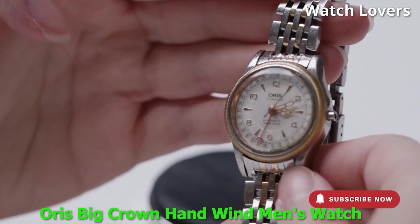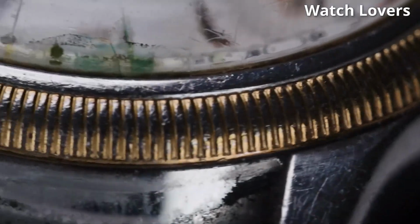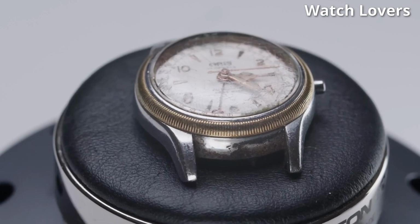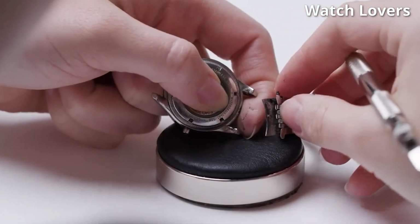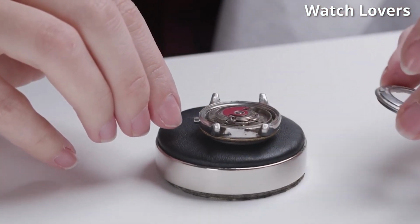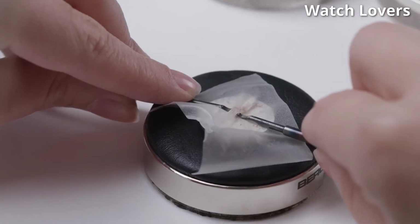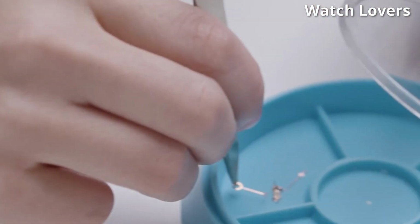Number 5. Oris Big Crown Hand Wind Men's Watch. The watch in question has a round item shape with a sapphire dial window that is domed and coated double-sided. It features an analog display type and a deployment clasp for easy wearing. The case material is made of titanium, and it has a diameter of 44.7mm with a thickness of 14mm. The band material is also titanium, with a width of 22mm, and it comes in a silver color.